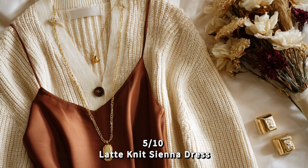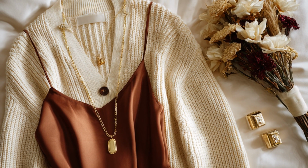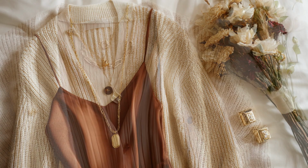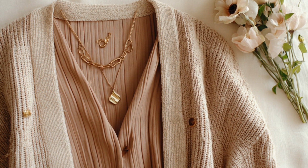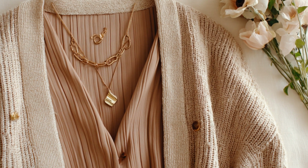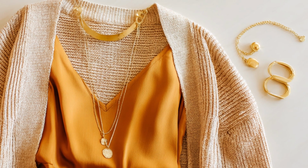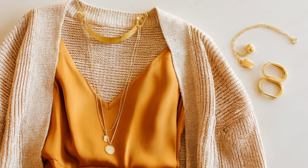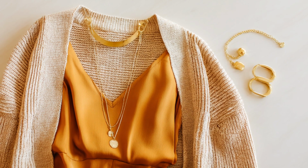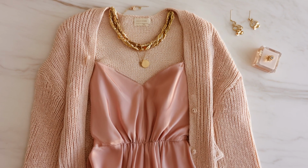Chapter 5. Latte Knit Sienna Dress. A pale, milky cardigan thrown over a burnt earth-colored midi dress serves as a masterclass in tonal depth. The ribbed texture of the knit adds a vertical line that elongates the torso over the smooth expanse of the reddish-brown fabric. Using a lighter shade on top draws the eye upward toward the face. It is a reliable choice for a gallery opening or a lunch where the environment calls for a polished yet relaxed energy.